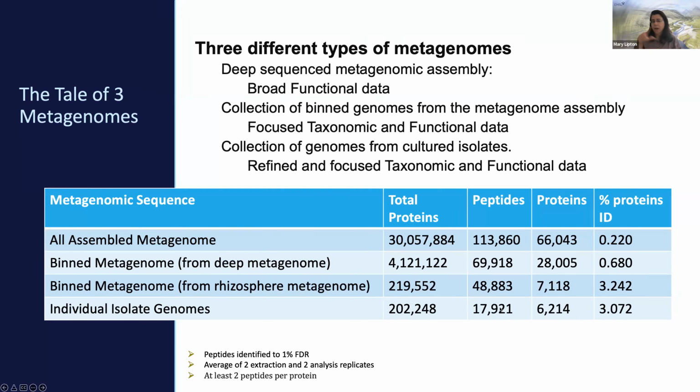So none of this is with unique proteins. It's all non-unique. So we can see we get 66,000 proteins from our all assembled metagenome. We get 28,000 from the bins. We get 7,000 from a rhizosphere metagenome and about 6,000 from our isolates.